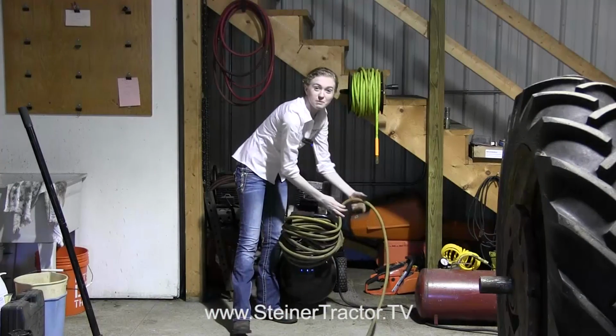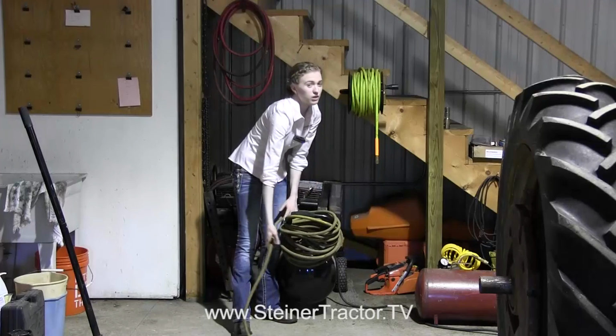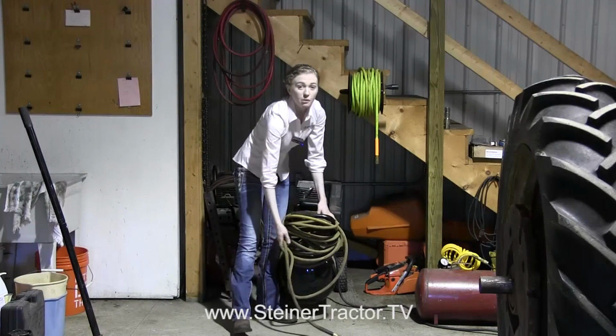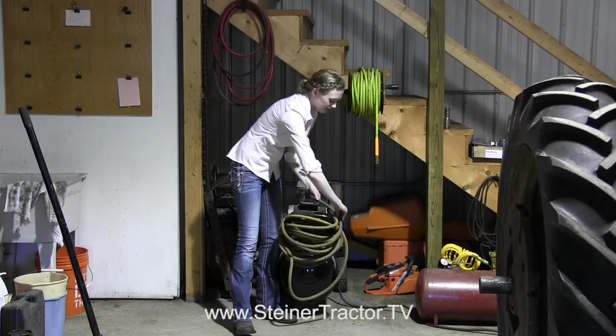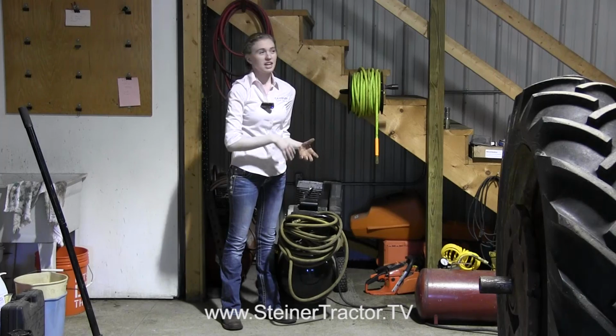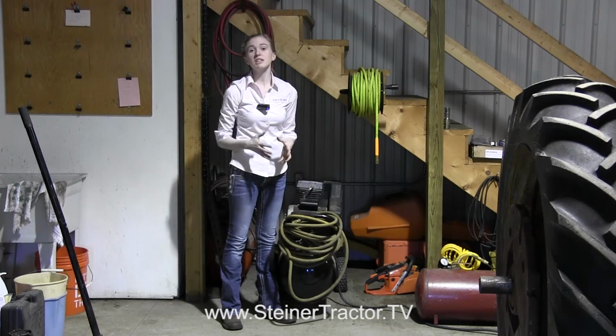The next thing that you want to be aware of is the air hose in your shop. Don't leave it laying on the ground where you can drive over it or it can get stuck on a loader bucket or anything, because then it can get cut. And then if it does, all of that pressure, 100 pounds or more that's in your hose, goes and it can whack you in the face or anything like that. It can be extremely dangerous.